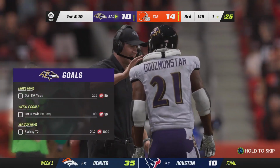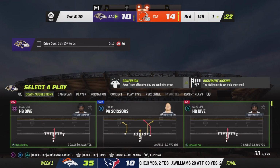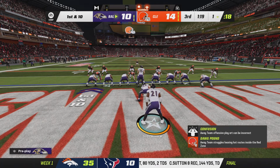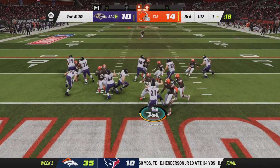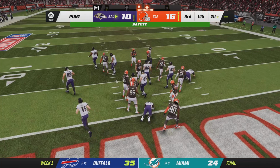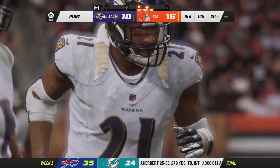The offense for the Ravens returns to the field. They'll start on the ground here on first down. Fighting to get back to the goal line. I don't think he got there. He did not. Did not get back there. It's a safety.